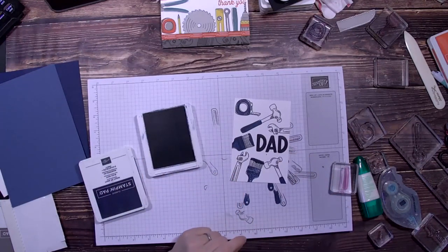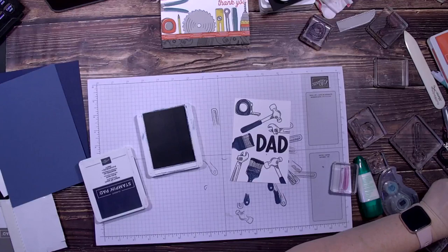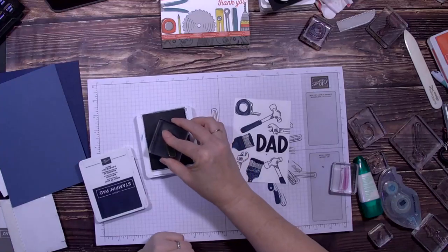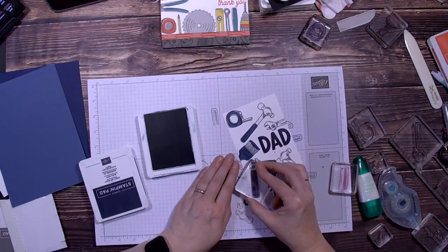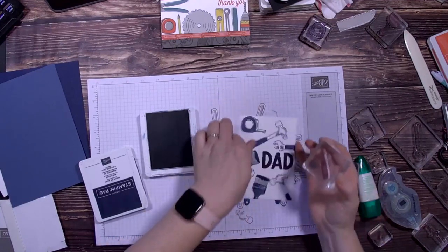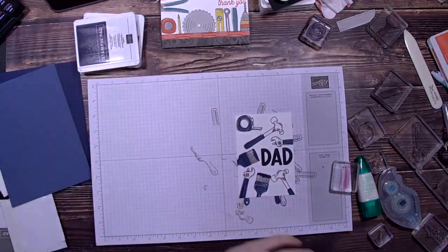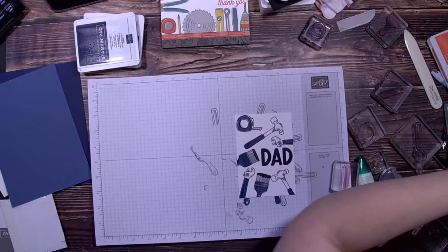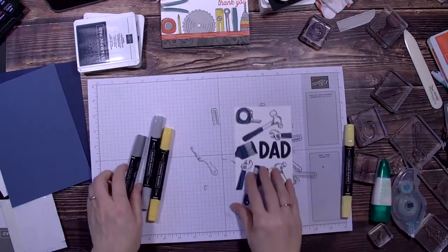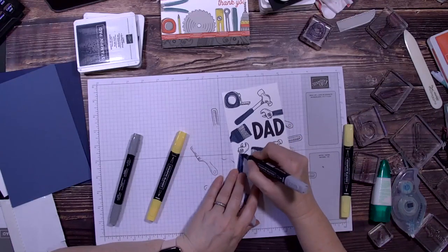And so, which way around do I go, Navy or Misty Moonlight? I think I'm going to go navy underneath. Navy as the border. So I'm just going to chop that down to 10 centimeters. Oops, wrong one. By 14.3.